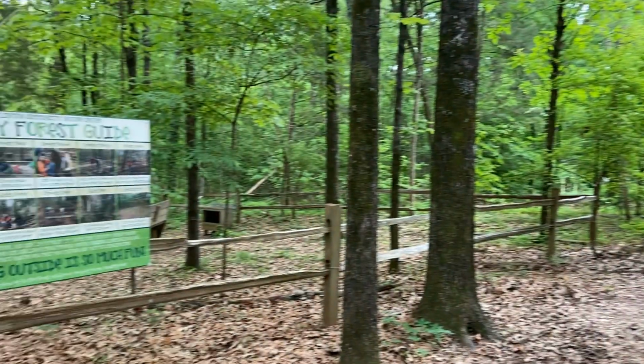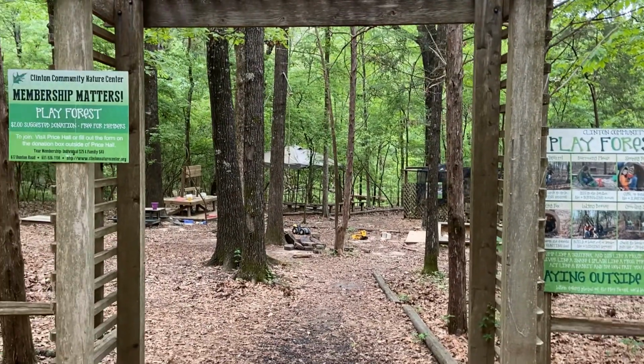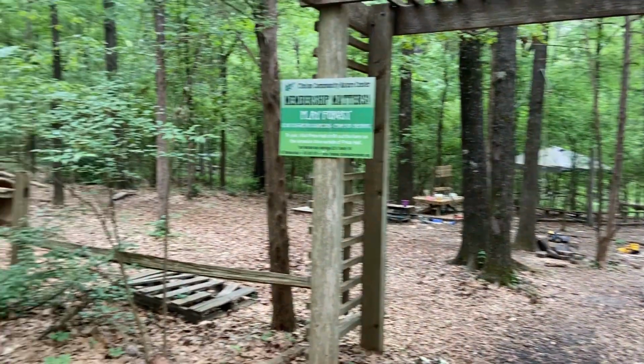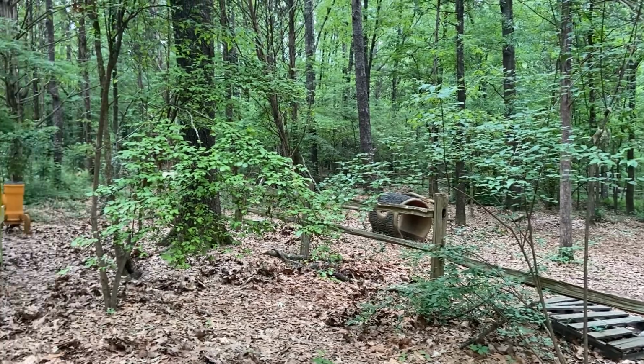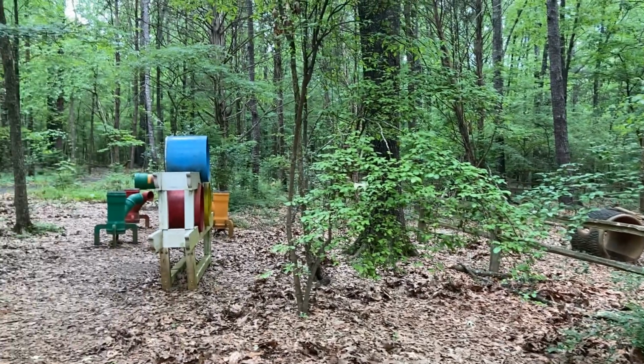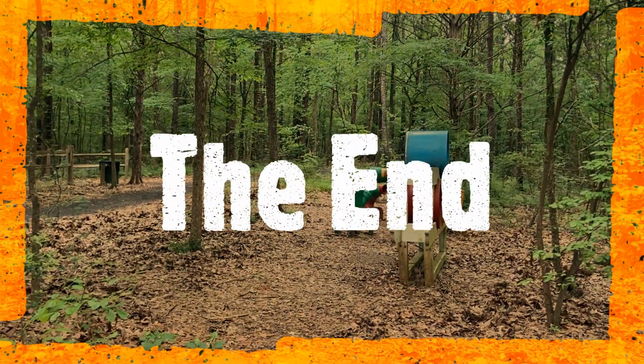So a super cool place to come out and hang with your family. Multiple trails, multiple opportunities to go out and be loud and touch things and get in the middle of nature in a safe way right here in the middle of Clinton. So it's a really awesome place to bring your family. It's a really cool place to homeschool. You can do so many different things right here in one spot.